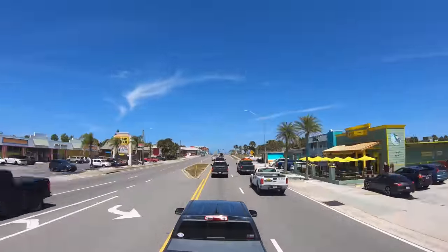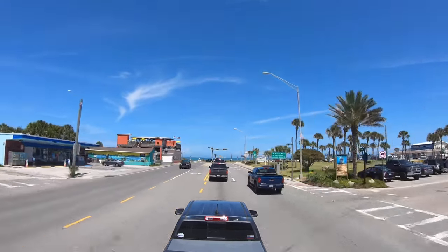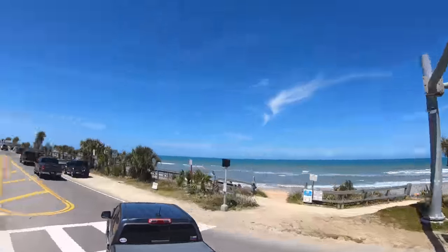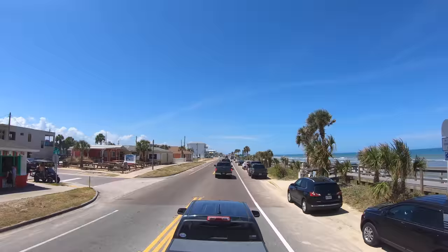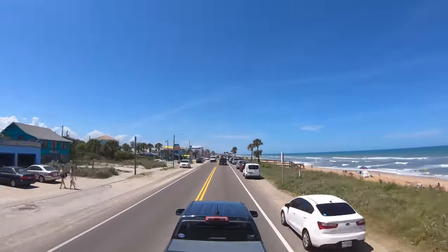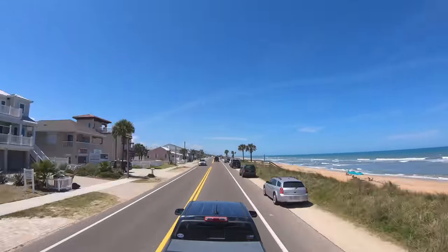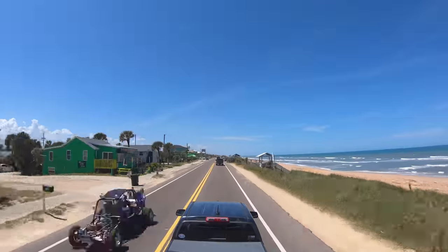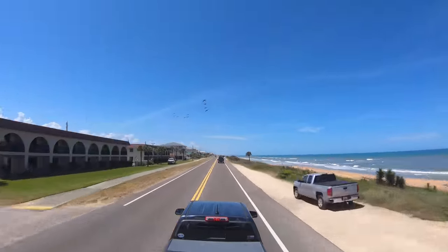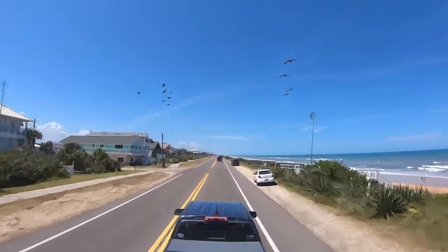This is one of my favorite areas of Florida, and some of the best beaches on the Atlantic coast. Flagler Beach. This stretch of A1A goes right along the coast, which is almost as straight as an arrow in these parts. And the flock of pelicans is our welcoming committee. How perfect is that?